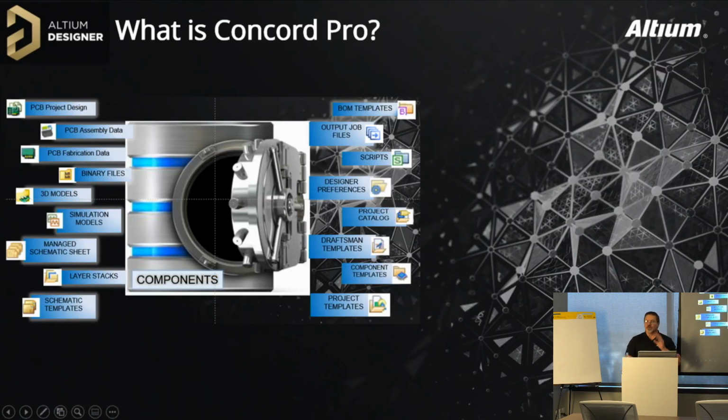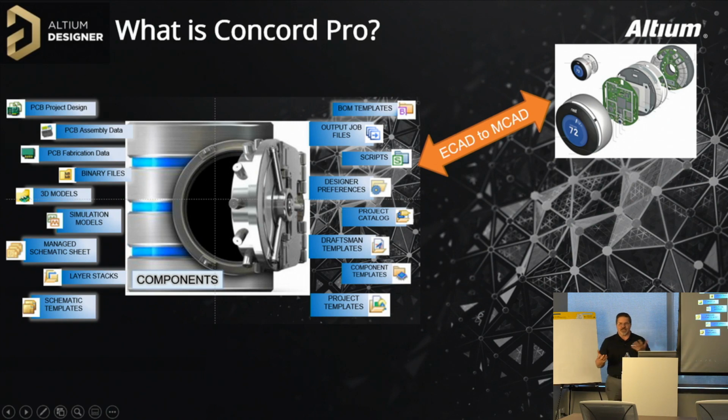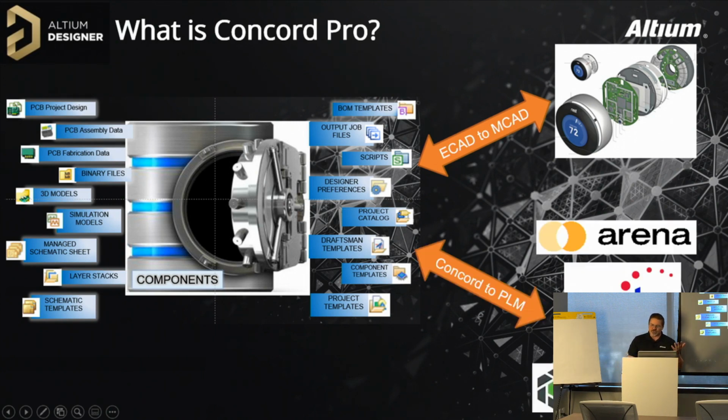But wait, one moment, there's more, okay? There's also an ECAD to MCAD collaboration with Concord. And then also, not to be left out, you have your Concord to PLM connection, which goes to Arena, Agile, and Windchill. Now, I hope you see that this is a pretty good, strong tool for us to use. It is what's going to help us, not just with what's internal to our PCB design, but what's external. What are some of those external things? Our ECAD to MCAD collaboration and our connection over to the PLM. This is huge. This is a great area.